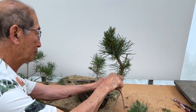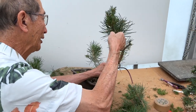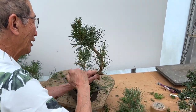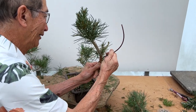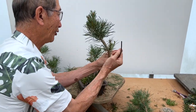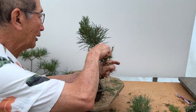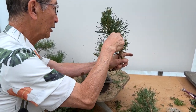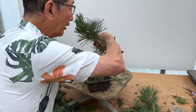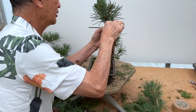I always have this perennial debate as to whether wiring clockwise or anti-clockwise is best. Is there a general rule, Peter? No, of late I find that clockwise is my preferred way, but there is no right or wrong. If you're left-handed, I'm not left-handed, I think a left-handed person may do it differently, I don't know.